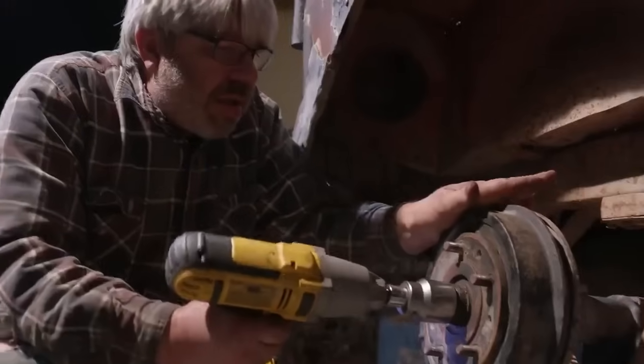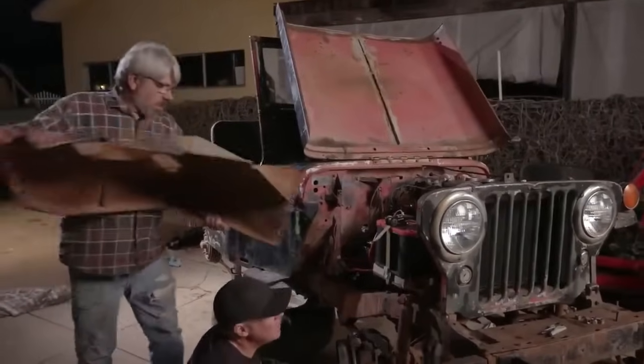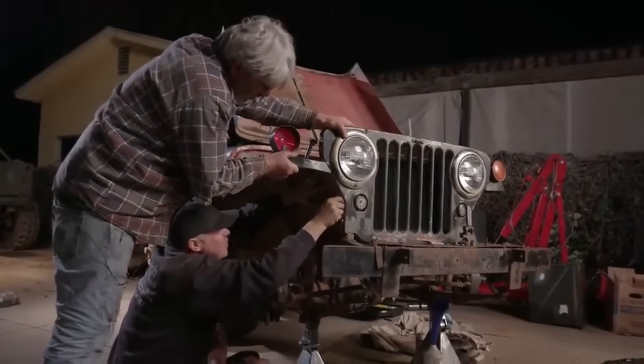At this point, we've got to bail out on the brake hoses, finish everything else on the Jeep that we can, so that tomorrow morning we can figure out how to get hoses somewhere. Might have to have them custom made, and then hopefully finally hit the road.